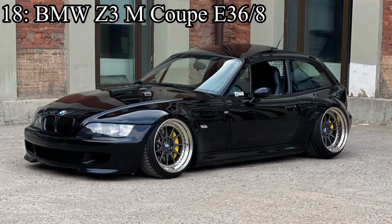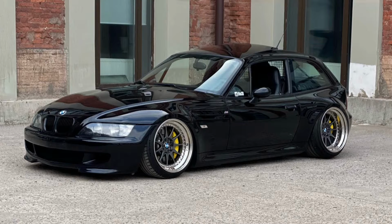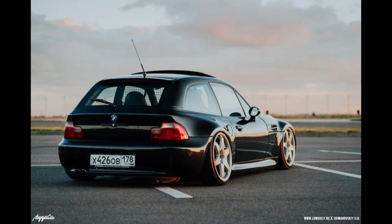All right, number 18th is the Z4 M Coupe E36/8. I like these, man. Okay, yes, the coupe version does look like a clown shoe, and I would rather have the convertible version, but I like them. I think the Z3 is one of the most underrated drift cars out there right now. You can buy a Z3 for like $5,000, and they're really, really good.